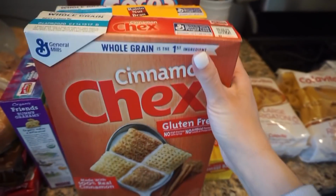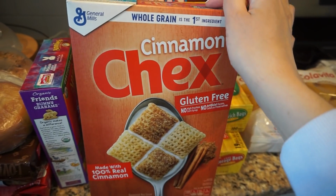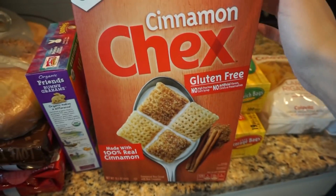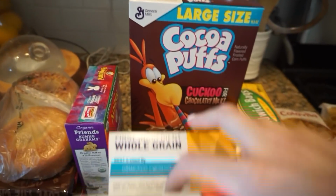I got some cereals. This is one of my favorite snacks when we're in front of the TV. I always get asked about what kind of snacks I like. Low in sugar, and they're just a good crunch. Raisin Nut Bran, and then the kids' favorite is Cocoa Puffs.